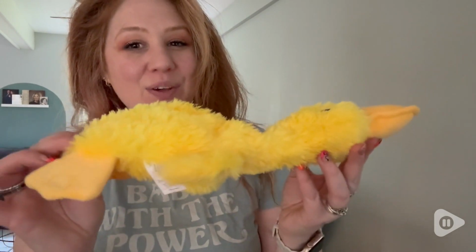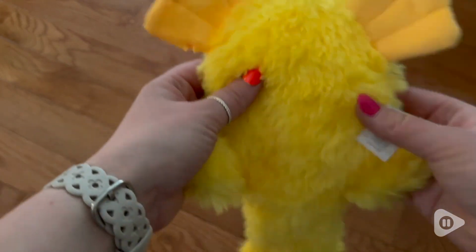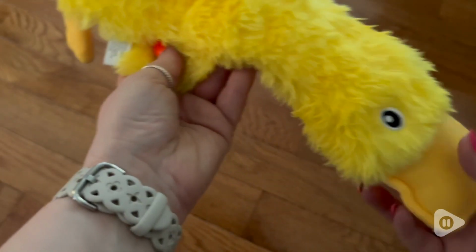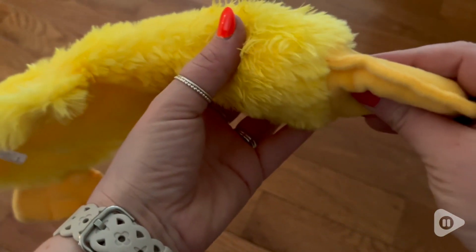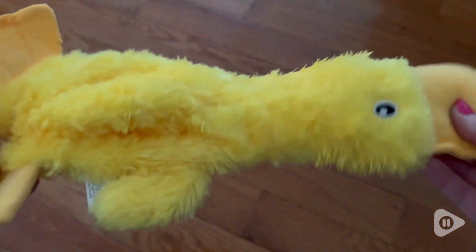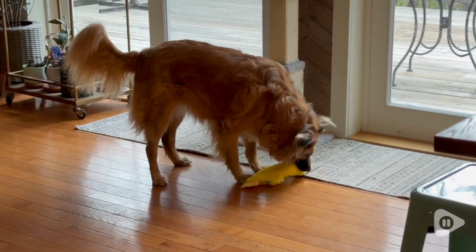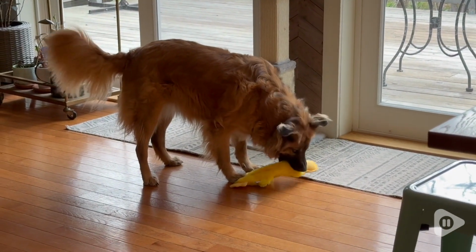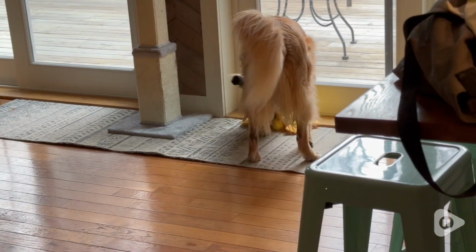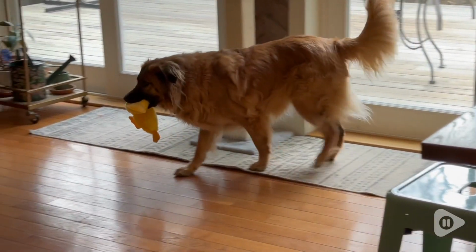If you are looking for a toy that your pup is going to absolutely love, then you are going to want to get this one. This is my puppy's most beloved of toys, and I love it for her too. It is this crinkly ducky that has a nice little squeaker right in the head and just a little bit of fluff right in the nose. So you don't have to worry about, if they tear this up, having to pick up tons of fluff all over your house. I love how much she loves this thing.